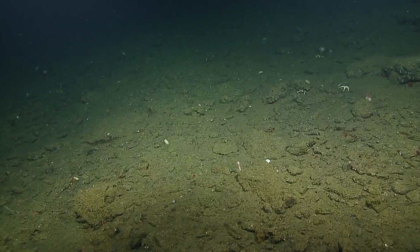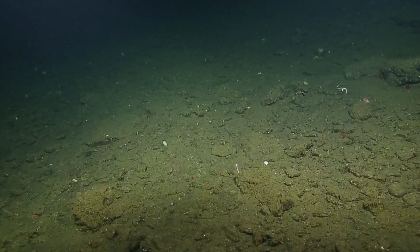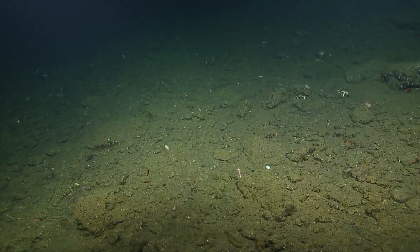Okay. And we collected a lumpy barrel sponge.